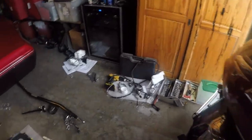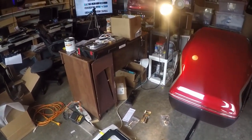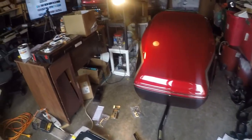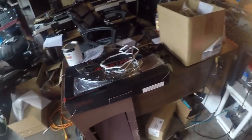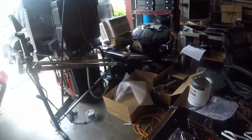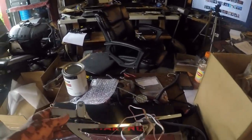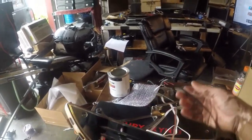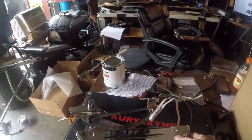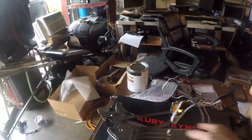What I am going to do is attempt to put the parts for the trailer together. Several different projects I got going on right now. One is the ring of fire for the rear wheel, the wheel of fire, that originally is made by Kurikin.